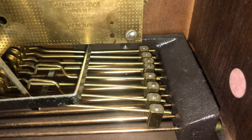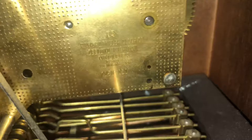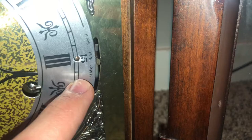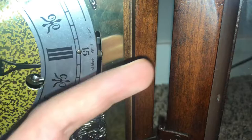And you have Whittington, St. Michael, and Westminster. The clock is made by Howard Miller, Zeeland, Michigan, and it has a German movement. This is your chime selection, so you can put the clock on silent, Whittington, St. Michael, or Westminster. All you do is move this lever to wherever you want it to go.